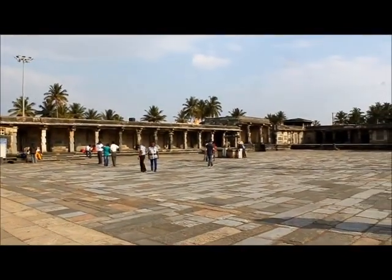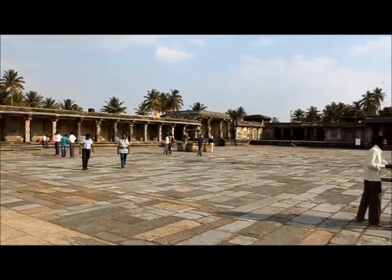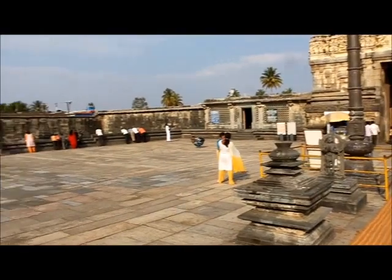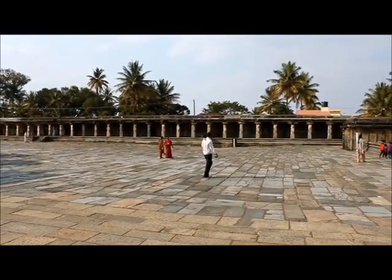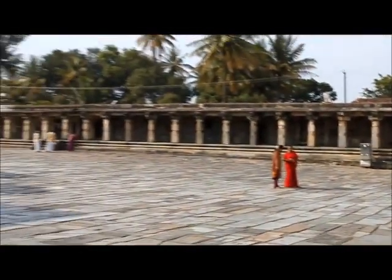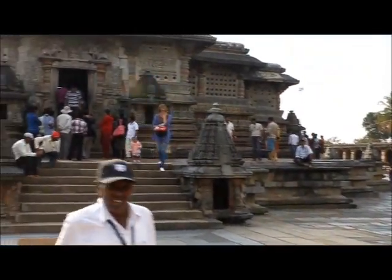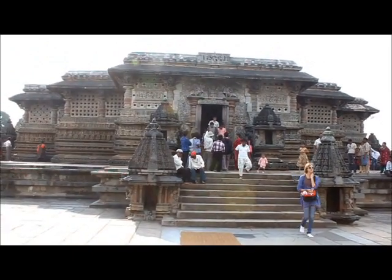Showing you the compound. Similar to what I've seen at Vijayanagar, which was of course 400 years after this, because there's this provision for a market within the compound. You can see these erstwhile shop spaces, if I can call them. Just zoom in a little for you. And I'm panning towards the temple, the main structure. There it is. Grand. Absolutely.